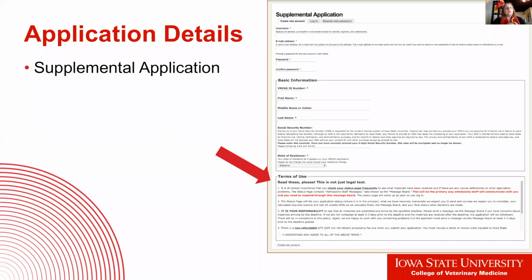So really, it's talking about all of the stuff that we'll go through, checking your status page, communicating through the message board, all of that kind of stuff. So please read through this section when you go and create a new account.